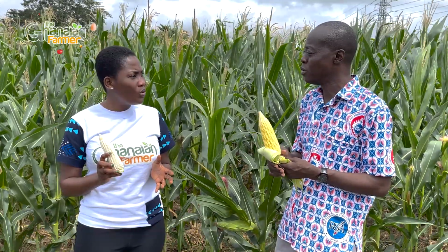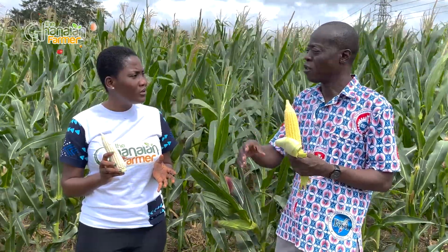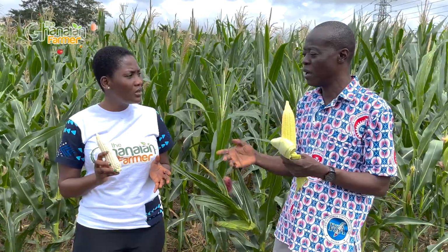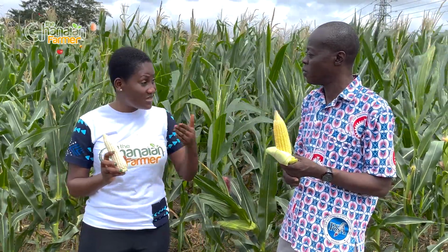That will depend on you. If I'm in an area where there are a lot of poultry farmers, then I'll go for the yellow. If I'm in an area where people prefer the whites for consumption, and there are no poultry farms, then I'll go for the white. So the market target should determine which variety I go for.